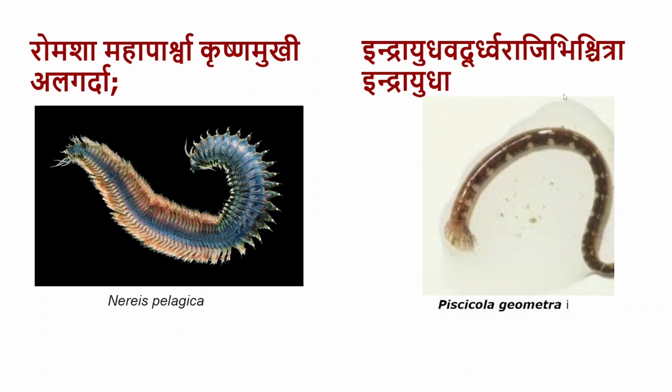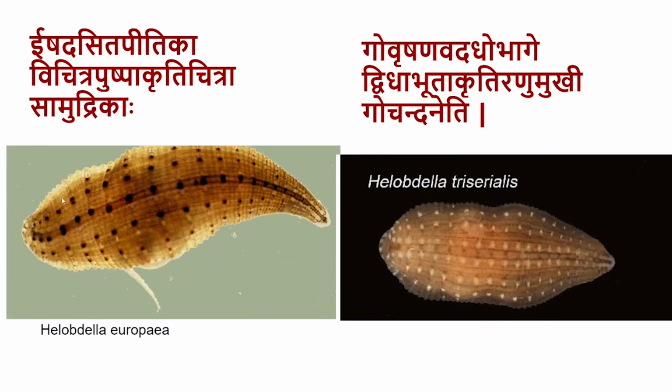Indrayudhavate Urdhva Rajibhihi Chitraha Indrayudha. Indrayudha are those leeches which have multiple hairs, tufts of hairs or hairy structures over the tip, and exactly the same features are seen in Piscicola geometra. Whereas Ishadasita Vichitra Pushpakriti Chitraha Samudrika have a light, slightly whitish or yellowish color, and they have multiple spots over the surface of the body. This kind of feature is in Helobdella europaea.